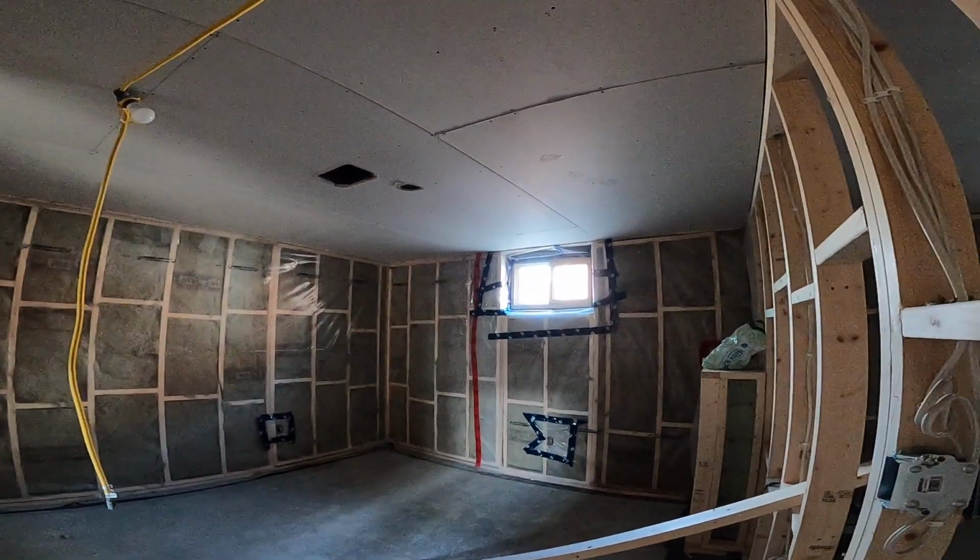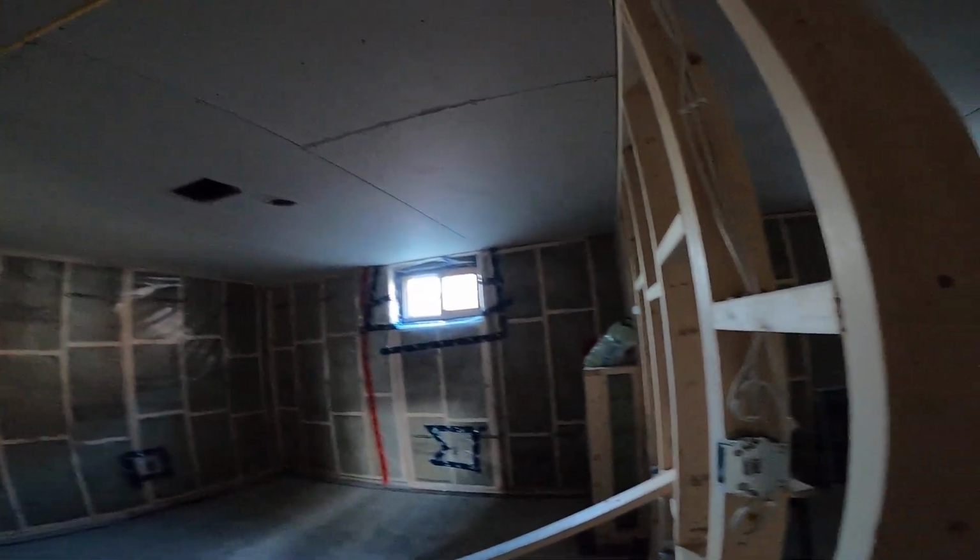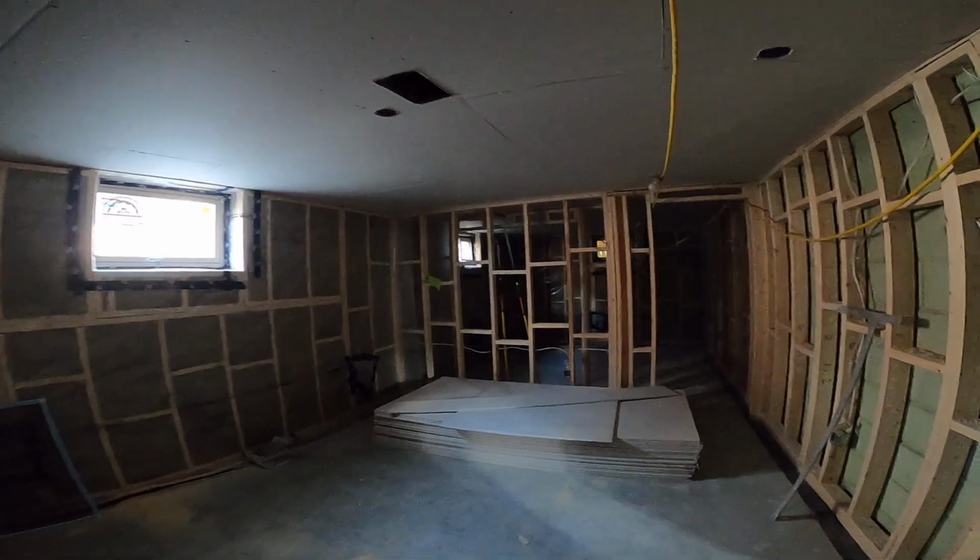All in all, I think it is turning out quite well. We just have to make sure we get lots of light. That's a key thing for the basement: lots of good light down here. And one last thing, our egress window.